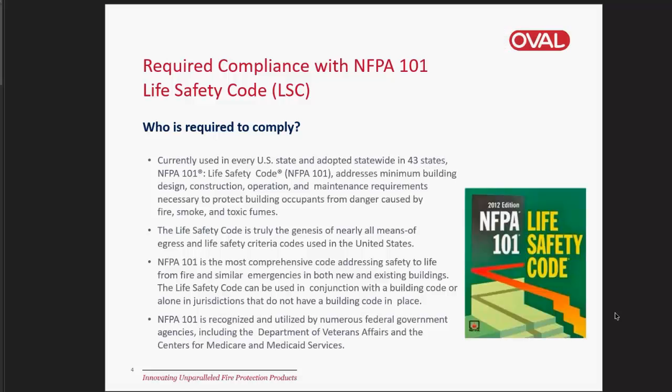So who's required to comply? NFPA 101 covers 43 states. 43 states have adopted the 101 Life Safety Code as part of their standards and building codes. But for the states that don't use NFPA 101, you'll find that many counties or cities use it as well, even though their state doesn't require it. But 43 states have adopted it into their general code.